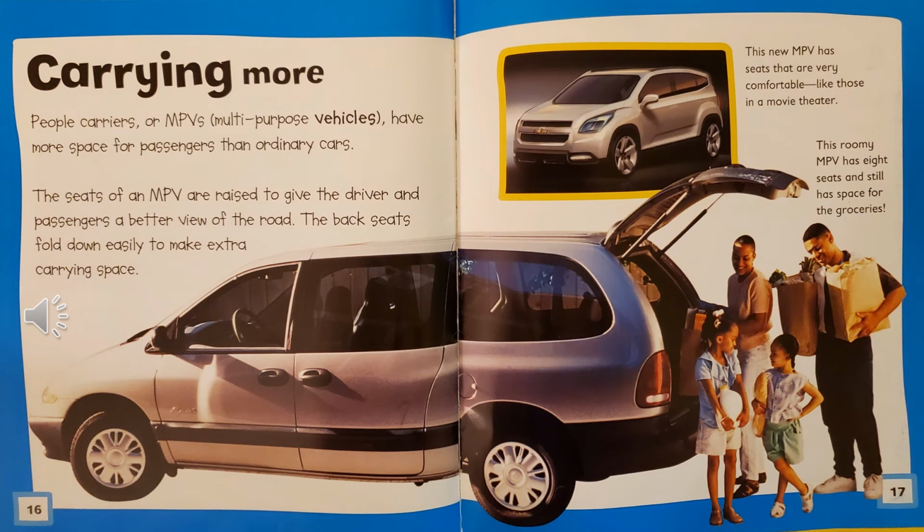Carrying more. People carriers, or MPVs, which stands for multi-purpose vehicles, have more space for passengers than ordinary cars. The seats of an MPV are raised to give the driver and passengers a better view of the road. The back seats fold down easily to make extra carrying space. The MPV at the top has seats that are very comfortable, like the ones you might find in a movie theater. And the MPV where the family is standing has 8 seats and still has space for the groceries.